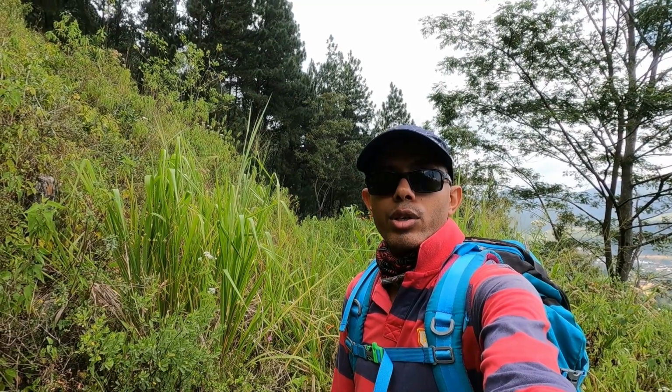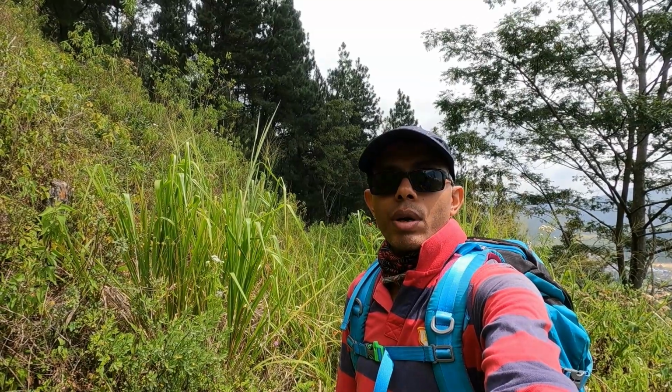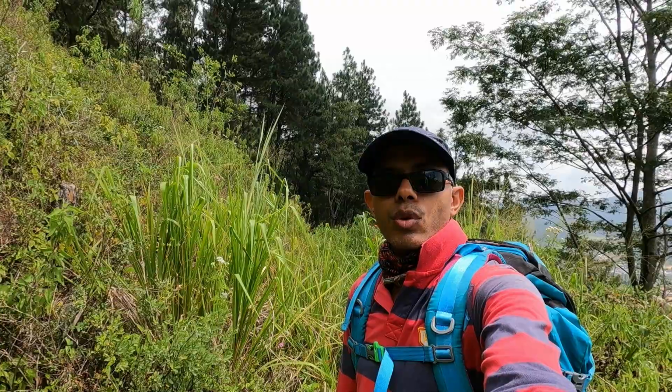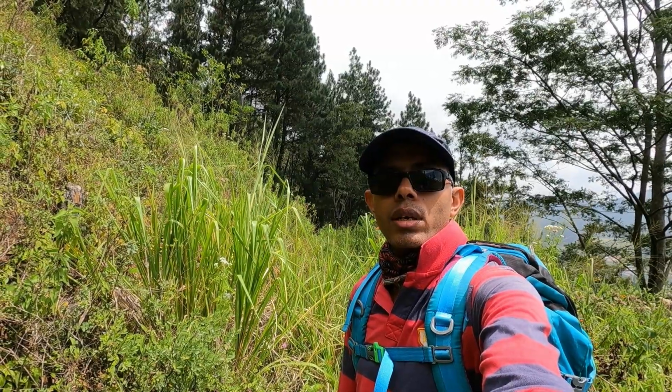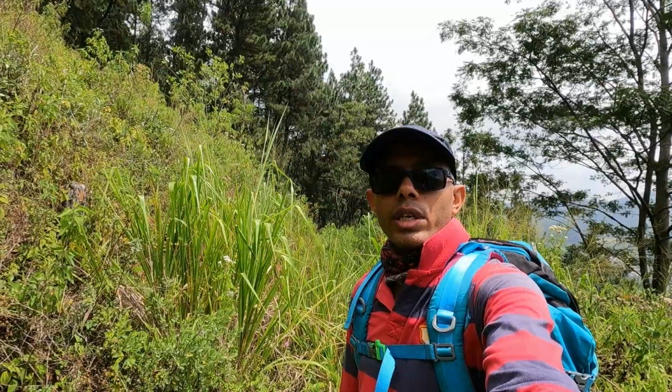If you don't have Google Maps, you are going to get totally lost, and you might also be prone to injuries because you can't see the trail properly. Therefore, be ready for that and come prepared. That 1.7 kilometers felt like 17 kilometers because it was so difficult to tackle that undergrowth inside the Mana forest. Anyway, we are going to continue from here.